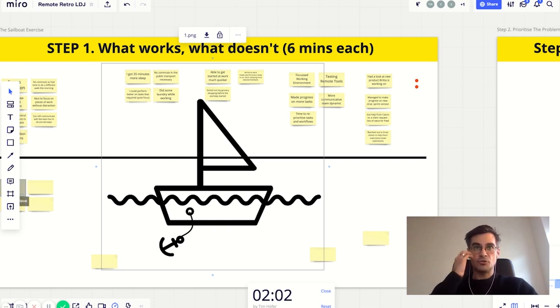And again, I will give you 6 minutes. And just like last time, try to collect as many negatives or obstacles as possible. And then we will also take turns presenting them back to the group. Okay, so if everybody's ready, then I'll start the timer now.